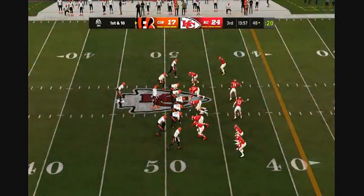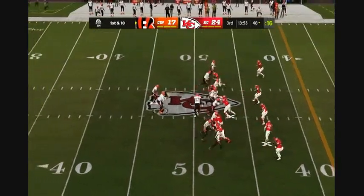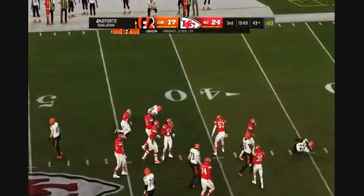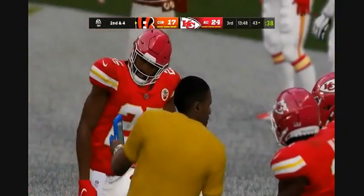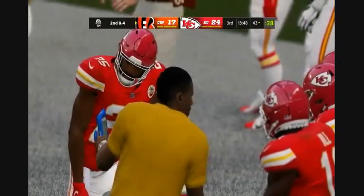So now 1st and 10 in Chiefs territory at the 48-yard line. From the gun, a give to Mixon. And a 6-yard gain gets him right around the 43. He hasn't had a ton of success here so far, but you get the feeling that he might be on the verge of popping one. Yeah, even on that one, there was a little bit of a hole, but it closed there quickly at the end.